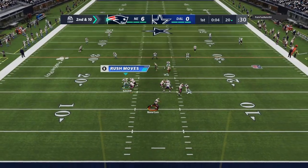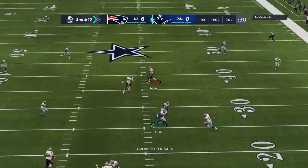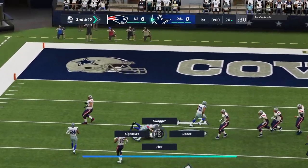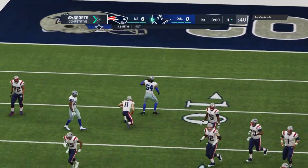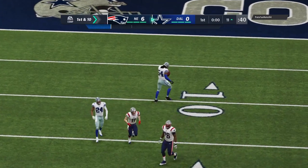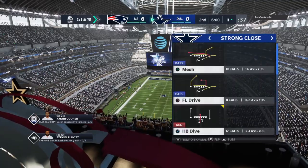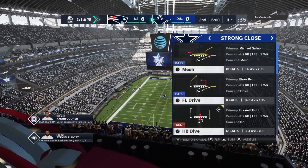To throw again. Newton. And look at this. Cam Newton intercepted a 3rd time. Picked off by the linebacker, Jaylon Smith. Then he will bring it back to about the 11-yard line. 6-0 our score after 1. Patriots 6, Cowboys nothing.